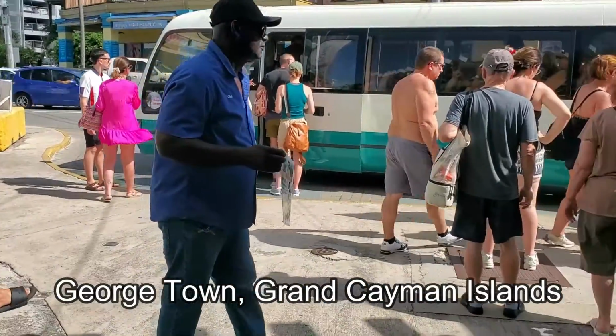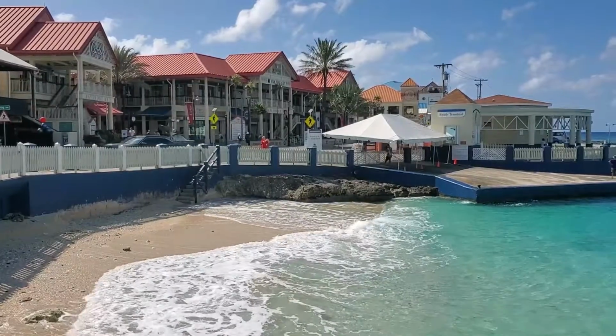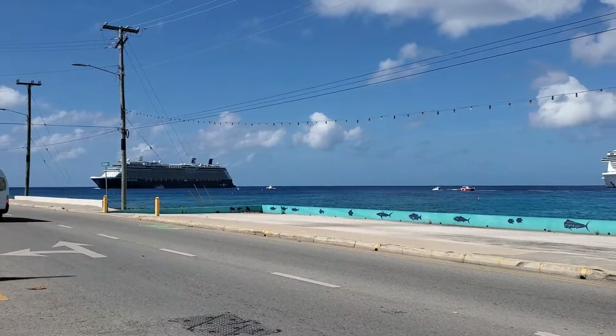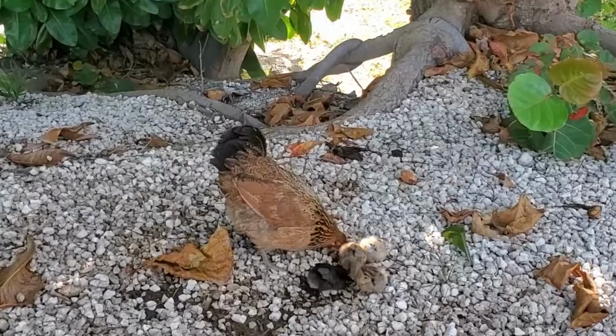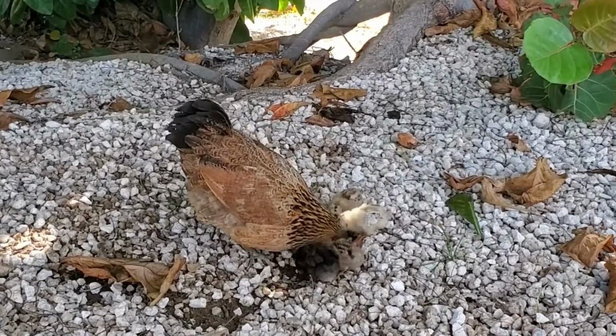So here we are. We're gonna start walking around town. Okay, so right now we are walking the boardwalk. We landed over there from the tender boat and now we're walking downtown on the boardwalk and the weather is beautiful. There's a lot of shops and we just passed a mall and here we are walking right next to the water. A lot of ships in port today. And here we go on our adventure. Oh, look at the baby chickies. Oh, so cute. They're eating.